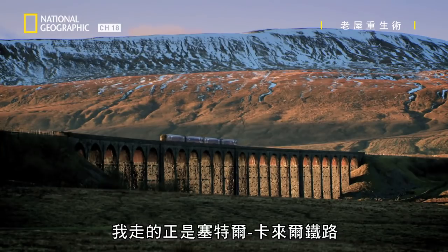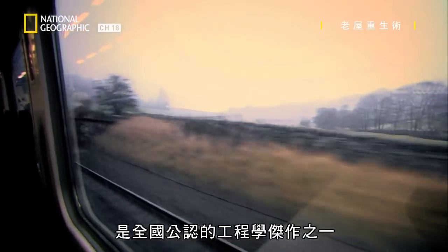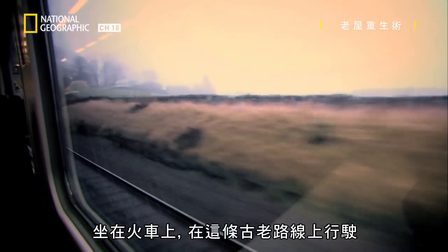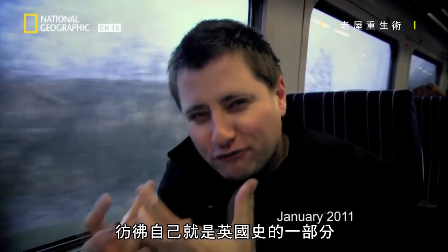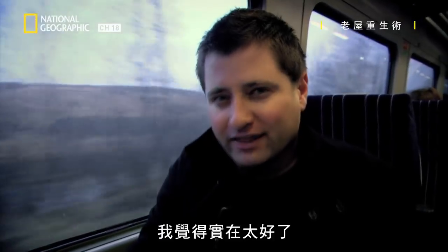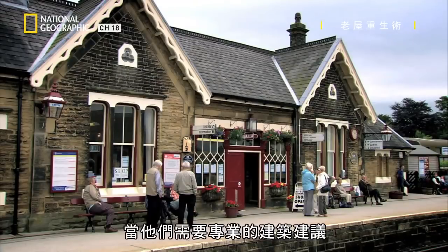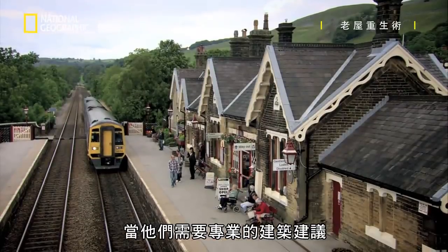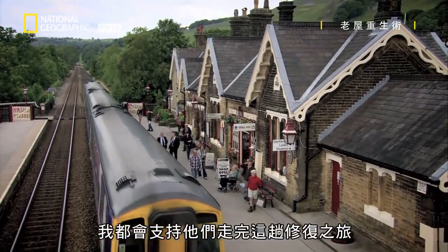I'm on the Settle to Carlisle railway line, which is recognised as one of the country's finest feats of engineering. Just being on this train, being on this historic route, really makes you feel like you're part of British history. And the fact that they've taken this building on, I think, is absolutely magical. When they need professional architectural advice or just a helping hand, I'll be there to support them on their restoration journey.